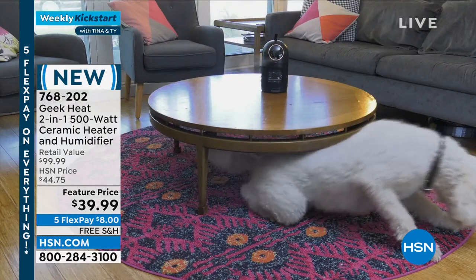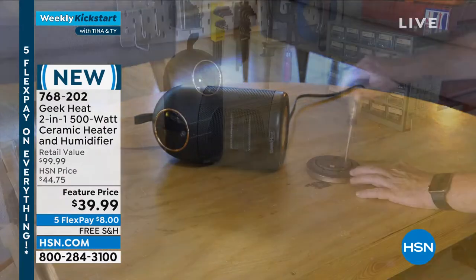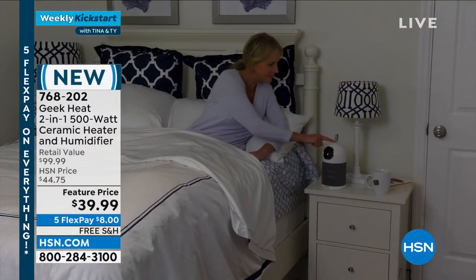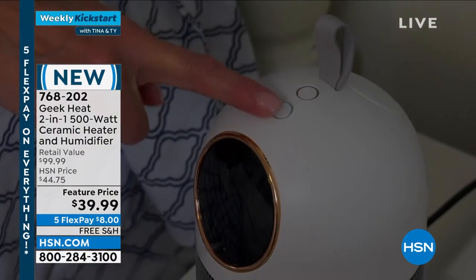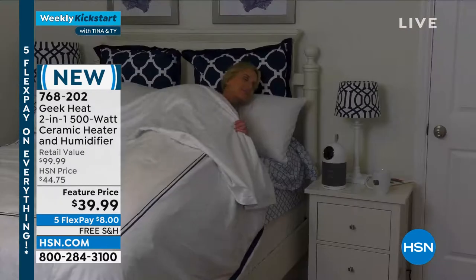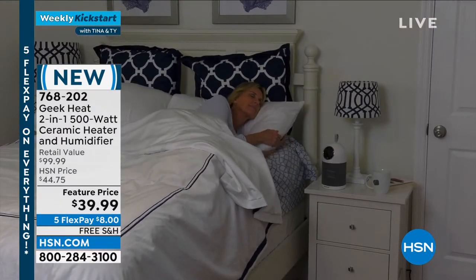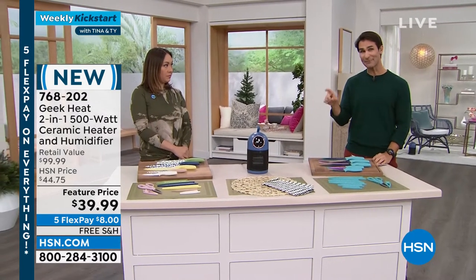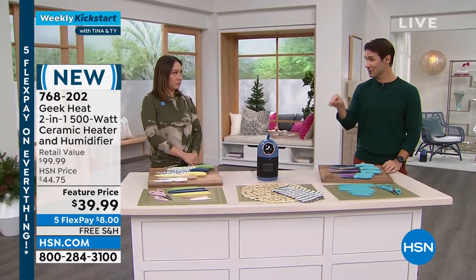There's also a fan on here, like a light breeze fan, and what you just saw right there, see how the dog knocked it over? It's got safety features, so it will turn off if it gets knocked over. It will turn off if it's left on. It's for that office space. It's for that bedside space. It's for next to your favorite chair, $39.99. This was that really popular today's special that we just recently had.